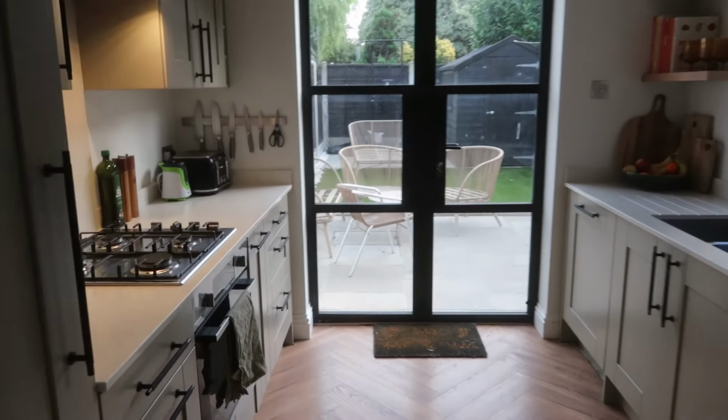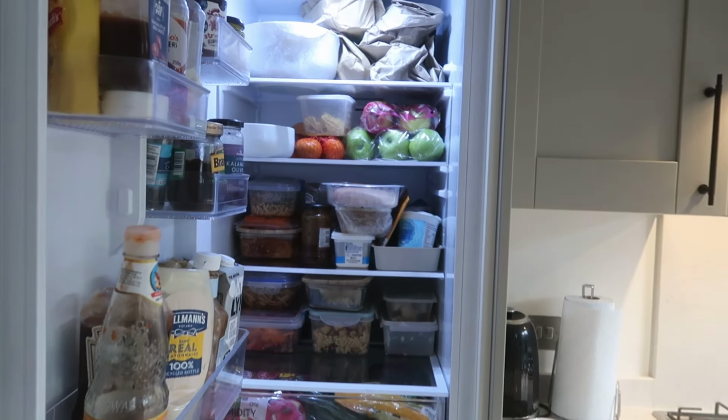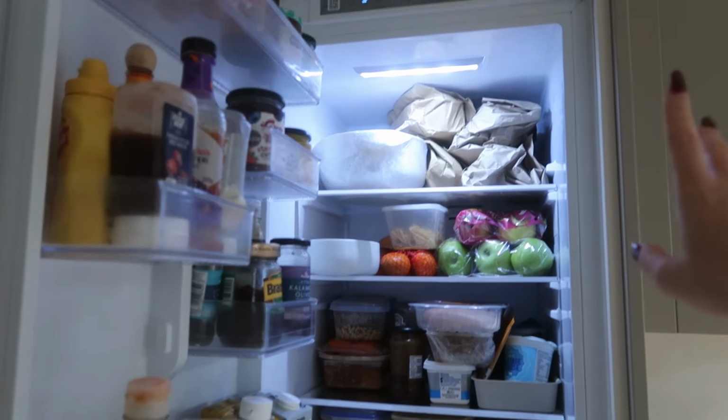Okay, so the grand tour. I'll kind of just take you around the kitchen here. First up is the fridge. Little sneak peek into the fridge. As you can see, we meal prep quite a bit. We also get Green Chef, so we've always got those delivery kits on the way.